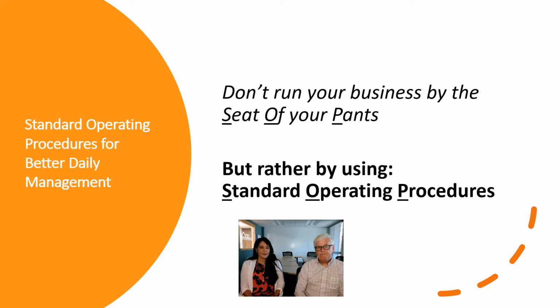So when we talk about SOPs, we don't mean seat of your pants. We're wanting to run businesses through standard operating procedures. I'm sure a lot of people can see themselves there: I am flying by the seat of my pants. And depending on if you're getting going in your business, sometimes it feels like that. So this is a formal documentation of standards, and you don't have to be that formal, but these are some tools you can use, what we call standard operating procedures.